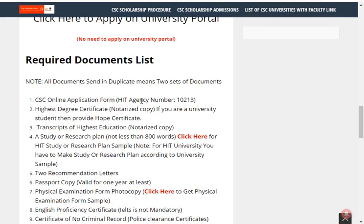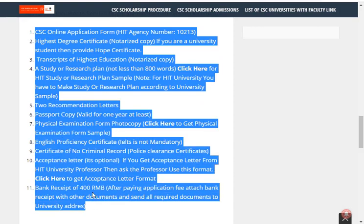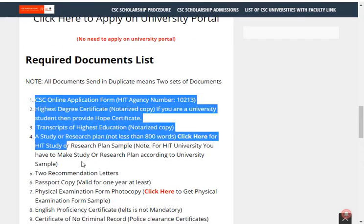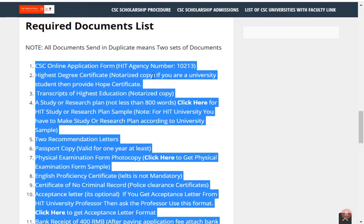Okay, and 2 sets of documents: make a set of all these documents, staple it and put it in your parcel, and make another copy of all these documents, separate from the first copy. Means 2 different copies, each stapled separately, and put in your parcel. You don't require 2 separate parcels. In one parcel you put your 2 sets of documents, stapled separately. Okay, I hope you understand.